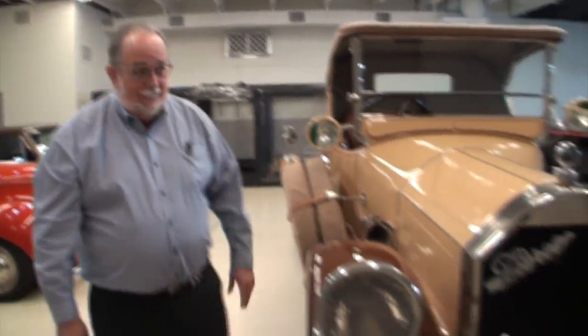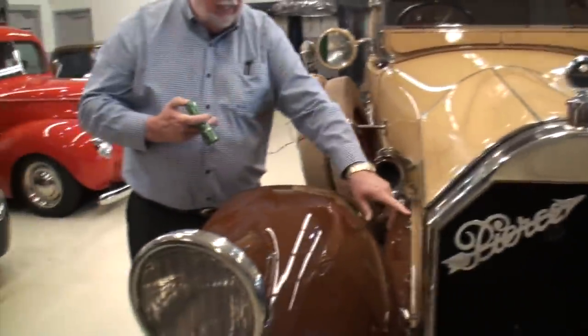Remember, honestly, the speed in this car is probably between 30 and 35 miles an hour. Top speed. And quite frankly, you wouldn't want to be in it. And the cubic inches is 525. And the horsepower is 48. 48. Wow.